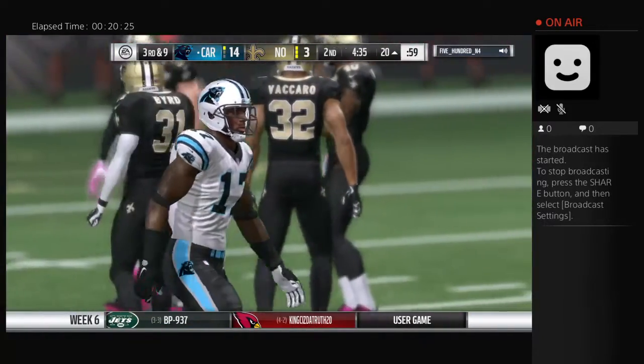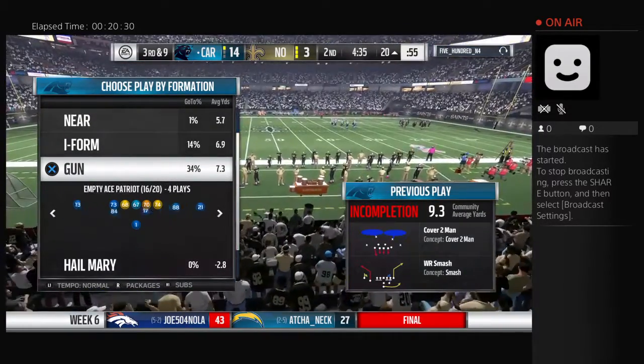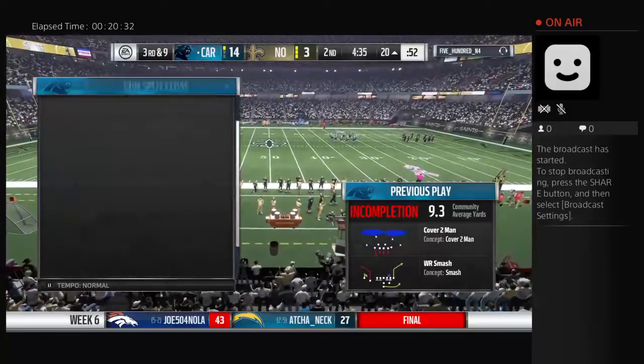Now whistles come in. We're going to get a timeout here by the offense. That's their second, so they'll have one remaining here in this second quarter. We'll be right back.